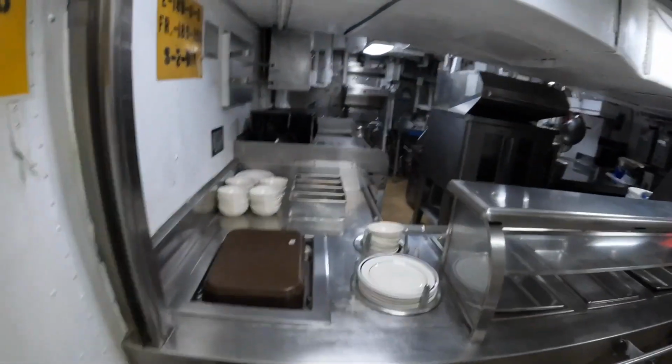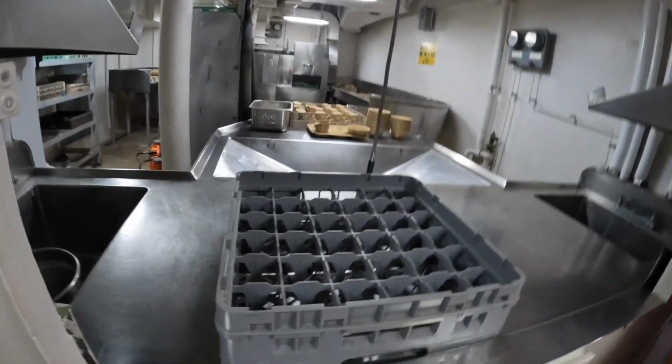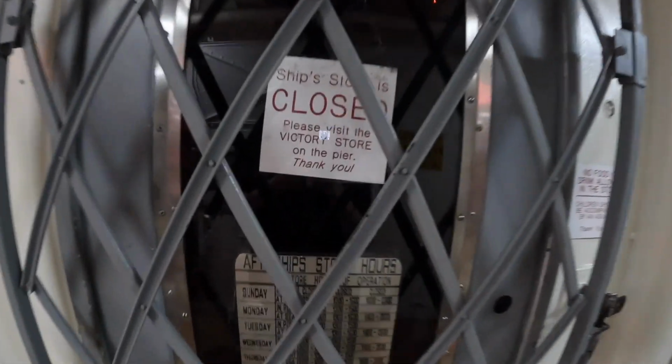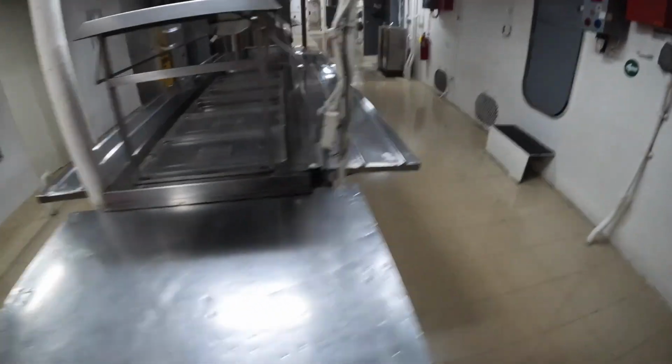The buffet or the kitchen area. Feels like the dishwasher. While across the other side there is a Liberty store, but unfortunately it is closed. Here is another buffet area.